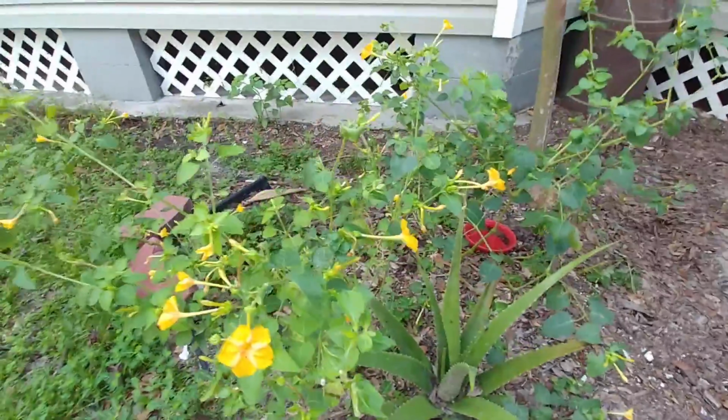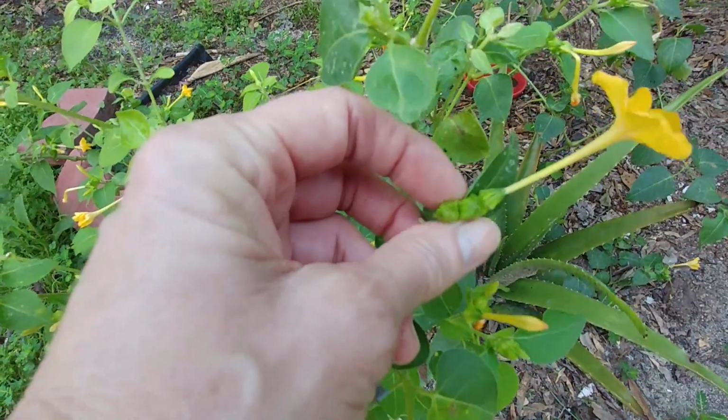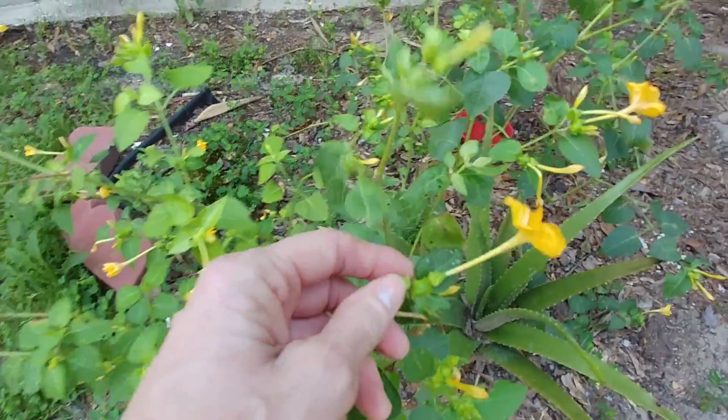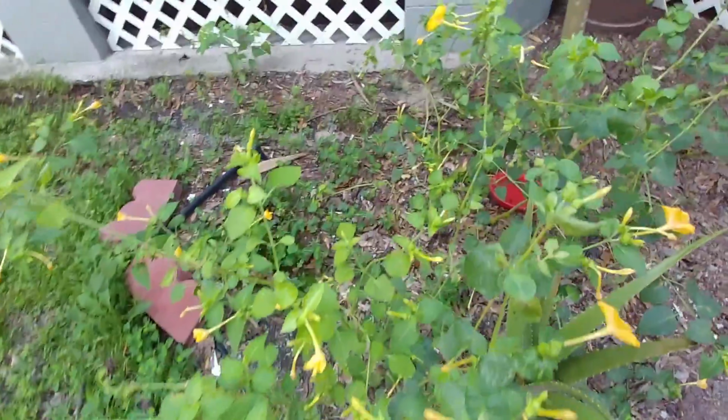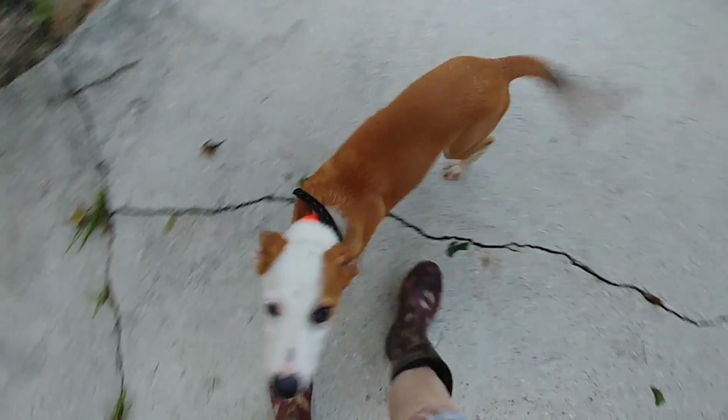This is 4 o'clocks. These things put on seeds like crazy. All these little things like this are seeds. If anybody needs 4 o'clocks, let me know, because they just fall off and I end up with more of them. All right, you ready to go walking?